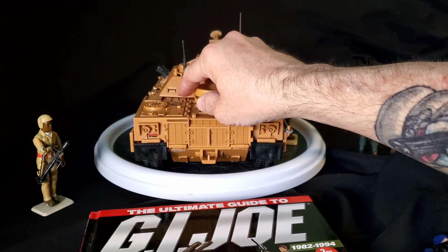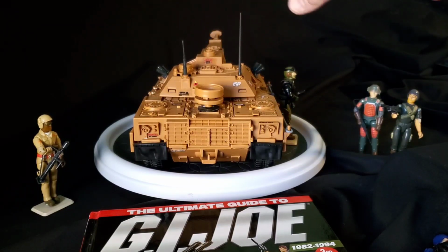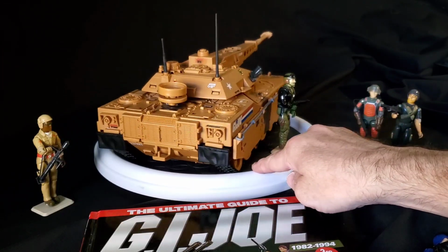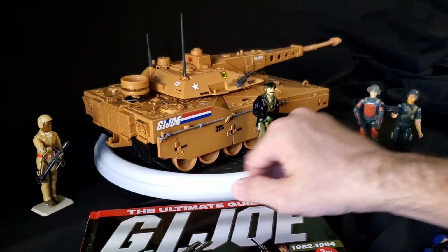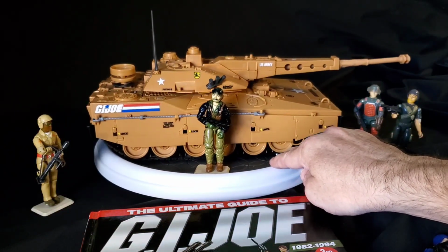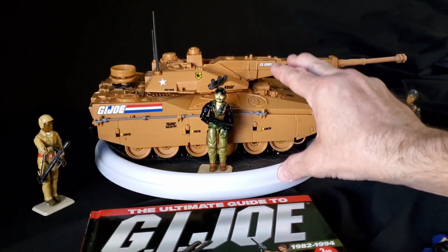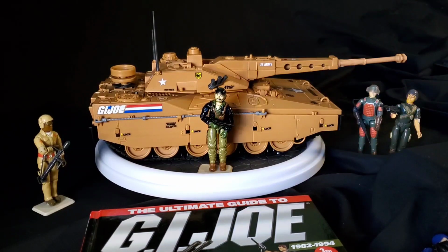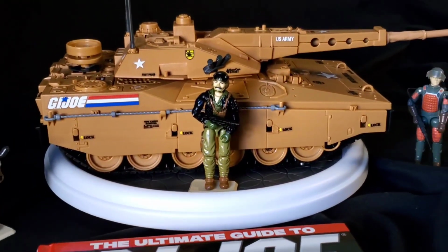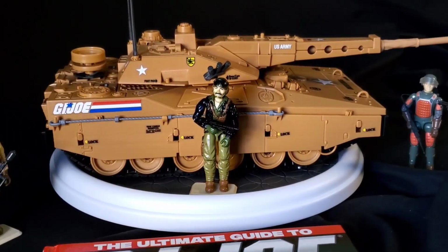Put it on the switch there, and you can go front, backwards, forward and backwards, and it can turn, and it's pretty fast. It takes 4 C batteries. I got another tank that I'm going to show you, but it's a little slower, but it still works. So finding these guys in this condition is hard to find nowadays. A lot of times people get it where it's all broken, and kids were rough on stuff.